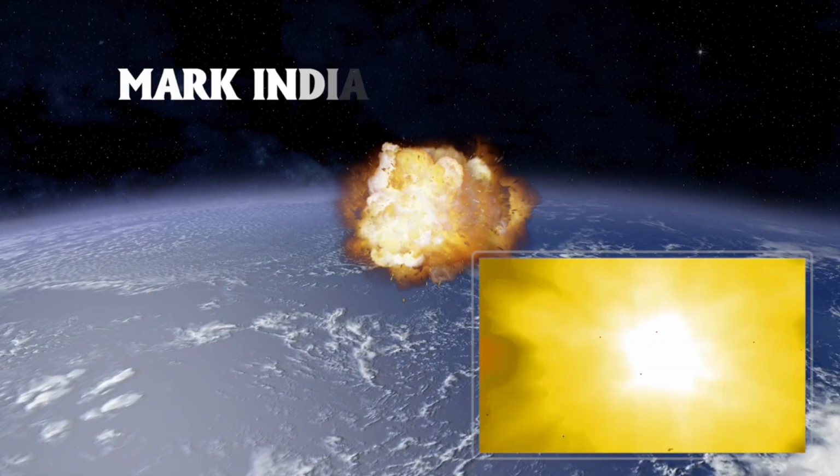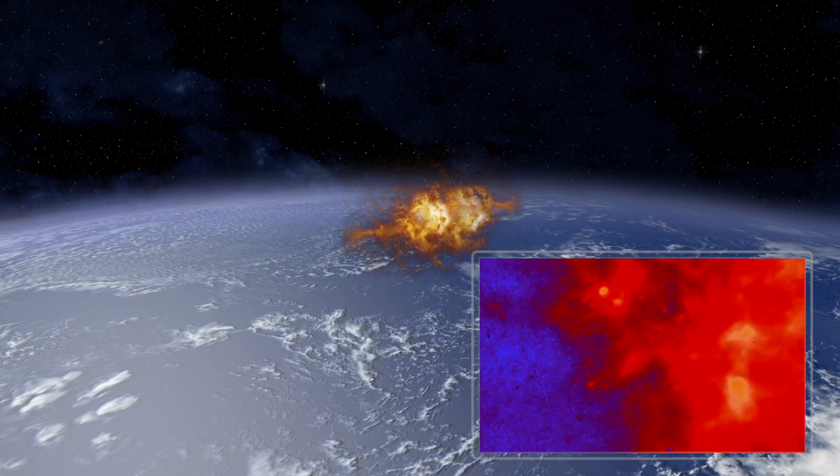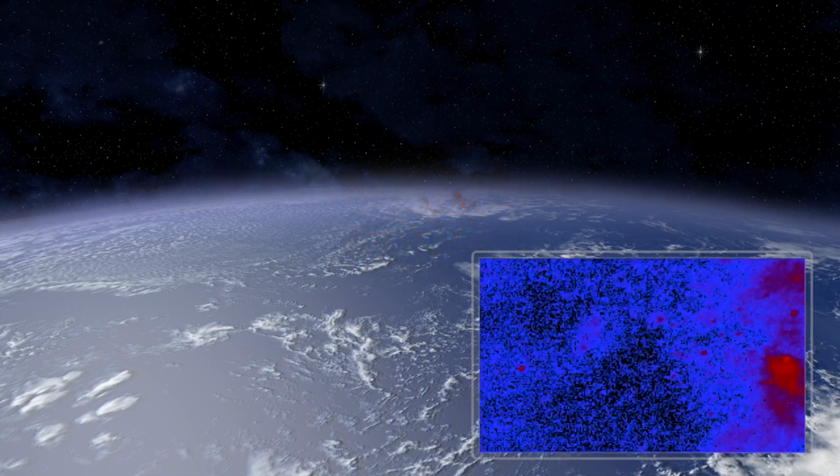Mark India! Mark India! The 4 SM-2s intercept their designated cruise missile threat targets. Mark India! Mark India! is called as each of the 2 SM-3s intercepts its designated ballistic missile threat target. 4 direct hits, the entire raid defeated.